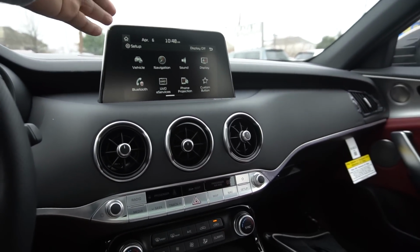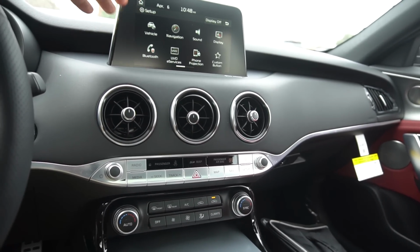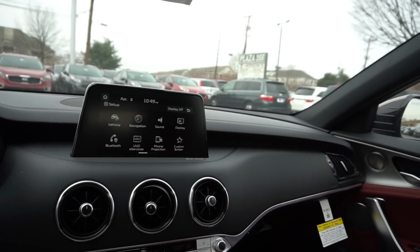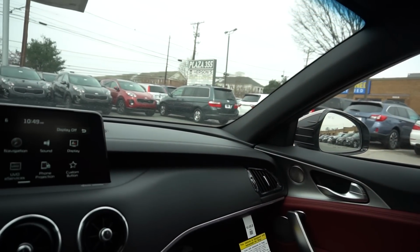I just have to be honest, you can't really see out of there, but you do have the backup camera, so sort of fixes the problem for that. But if you're just regularly driving, it shouldn't be too bad, but if you're reversing, that's where the problem would be. Anyways, other visibility besides that, the C-pillar might be a little bit of a problem, but you do have the blind spot monitor, so that would help as well.